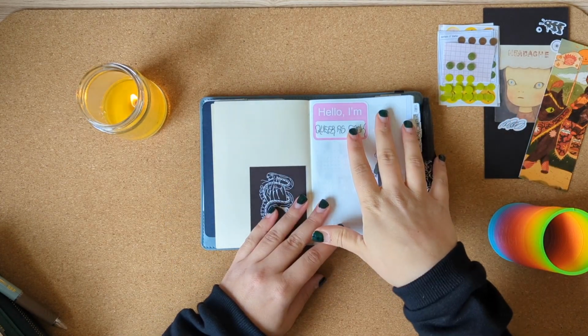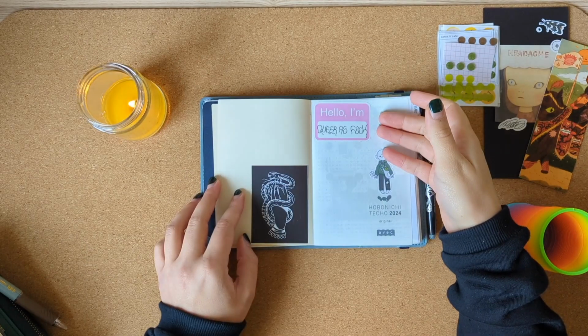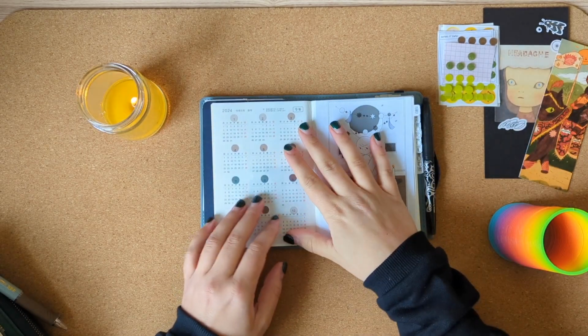This is a sticker. I'll have to find the Etsy shop again. A friend gifted me the sticker, a postcard, and some other bits from this particular shop, which is fun. And also, it's nice that it's a hello, I'm kind of at the beginning of the book, because it's almost like an introduction of sorts. And I've got a little Gloomy sticker here.